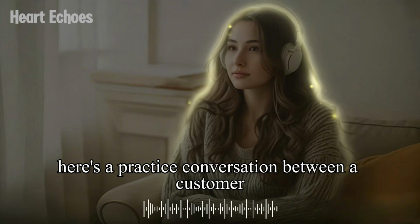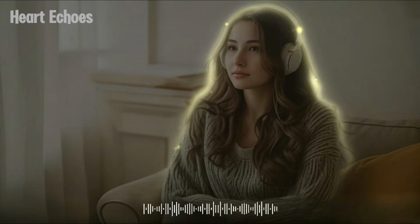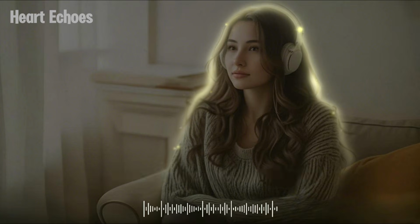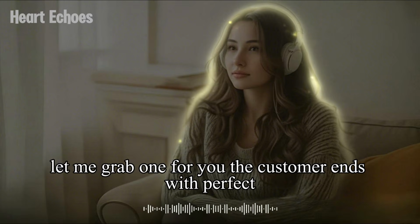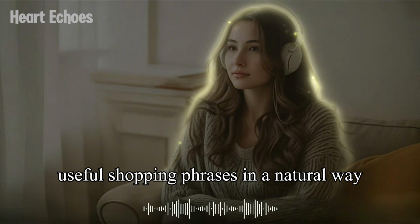Here's a practice conversation between a customer and a store assistant. The customer says, "Hi, I'm looking for a jacket. Something light for spring." The assistant responds, "Sure, we've got some new arrivals over here. What size are you looking for?" The customer replies, "Medium. Do you have it in navy blue?" The assistant says, "Yes, let me grab one for you." The customer ends with, "Perfect. I'll try it on." This short exchange demonstrates useful shopping phrases in a natural way.